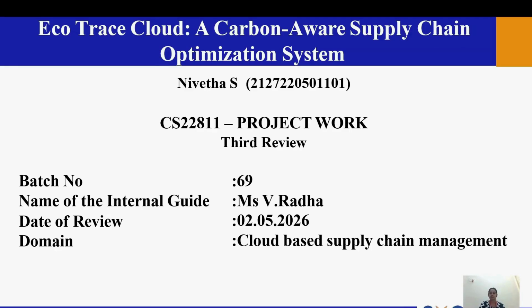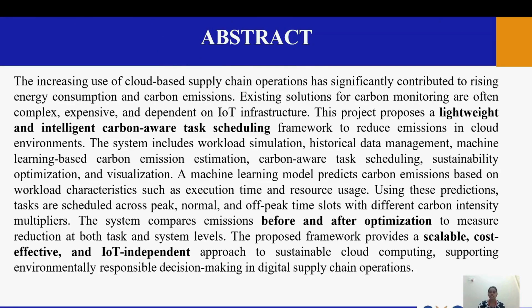The main objective of this project is to reduce carbon emission in cloud-based supply chain operations using machine learning and carbon-aware task scheduling techniques. Nowadays, cloud computing and supply chain systems consume large amounts of energy, which increases carbon emissions. Most existing systems focus mainly on performance and cost optimization, but they do not consider environmental sustainability as well. So, our project introduces a lightweight and intelligent framework that predicts carbon emission and schedules tasks in a more eco-friendly manner. In this project, we developed a carbon-aware optimization framework for cloud-based supply chain systems.